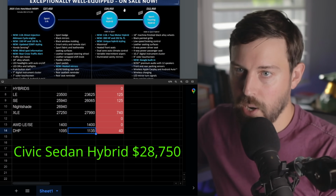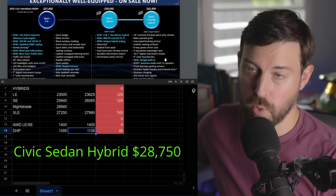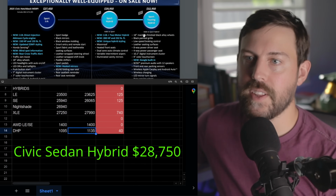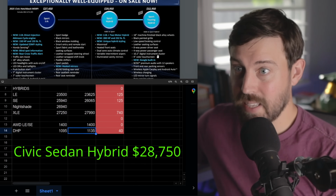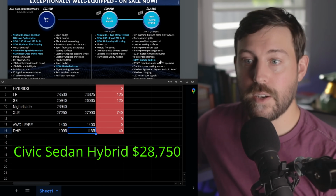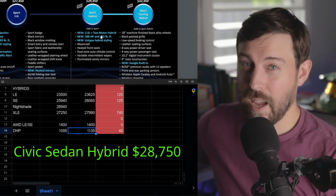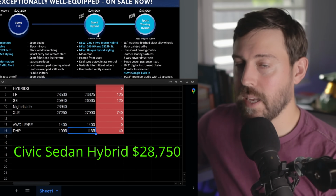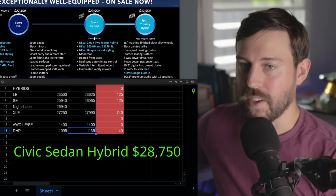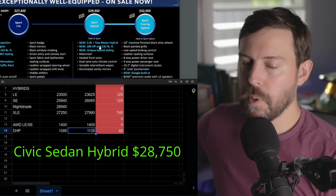So I would definitely recommend the Sport Hybrid over the XLE Hybrid. And the Sport Touring Hybrid gets a bit trickier because then you're really competing at this point against, you could say, the XSE or maybe the XLE Camrys. I know the Camry's bigger, but it's something to consider. And I would say city fuel economy might be slightly better on the Civic, at least very close to the Corolla hybrids. So here's my recommendation.